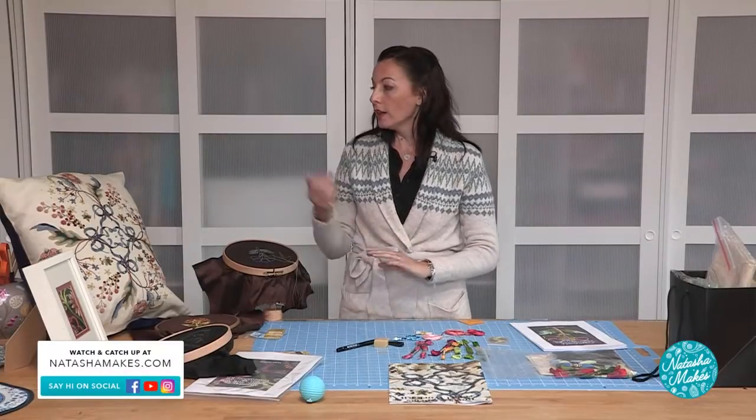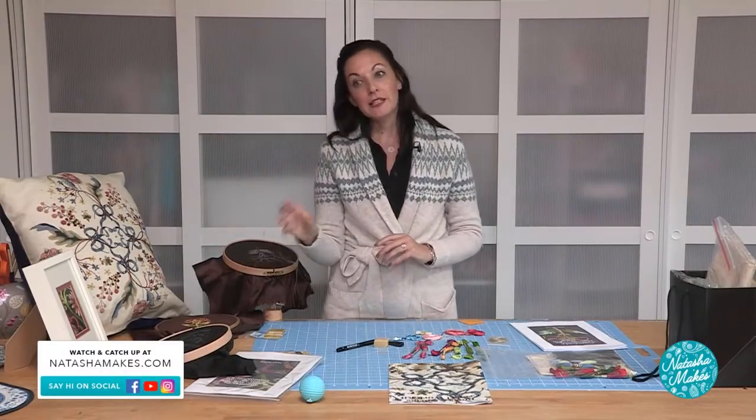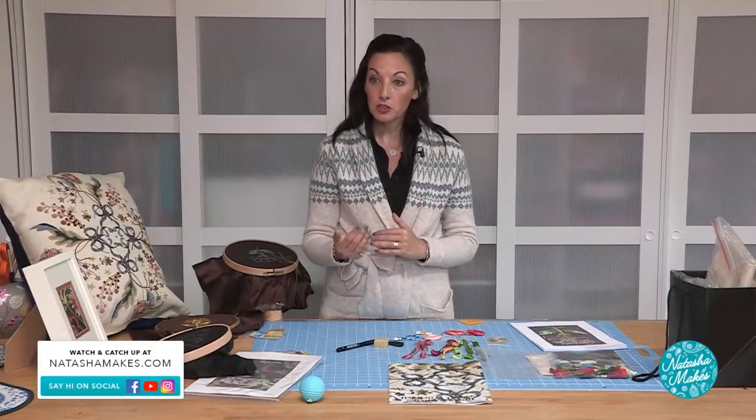So they're not going to fade or run or anything like that? If they fade, they'll fade in their colour family. They'll become a slightly softer, more muted version of themselves. But the design will still balance, because they balance now, so if they fade, they'll fade evenly.